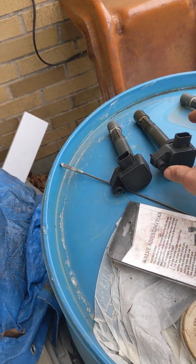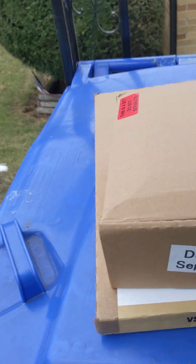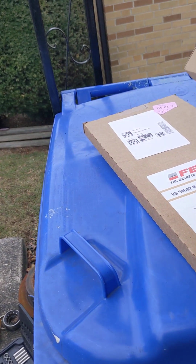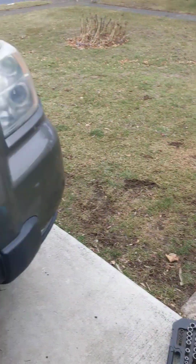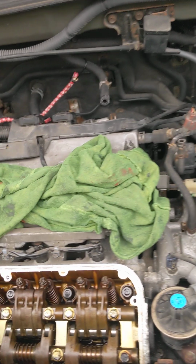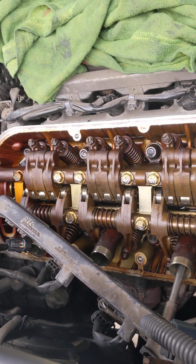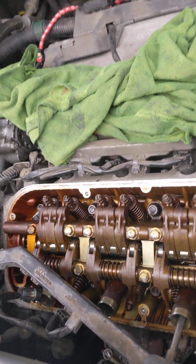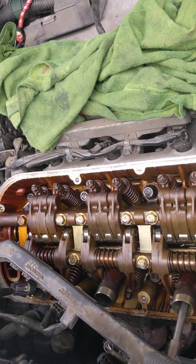So I went ahead and bought me some new coils and spark plugs and a new valve cover gasket. Got all this stuff online on eBay and Amazon. So what I'm gonna do is go ahead and replace the valve cover gasket, make sure everything is clean in here, and then I'll put new spark plugs.